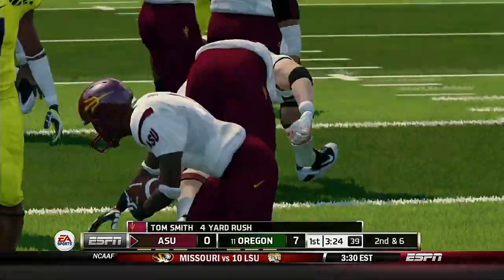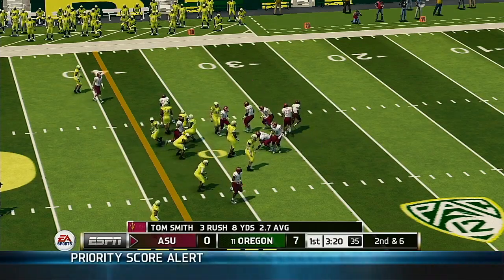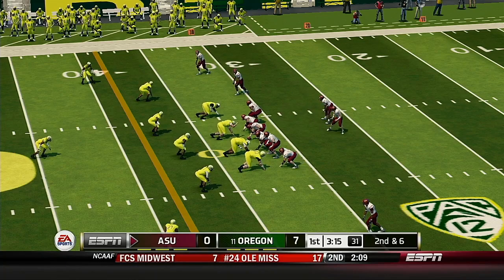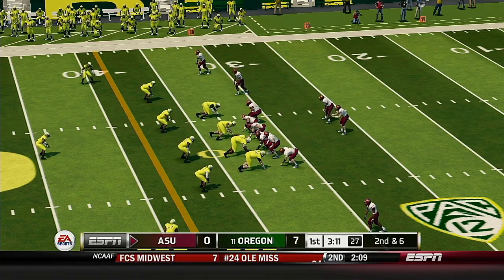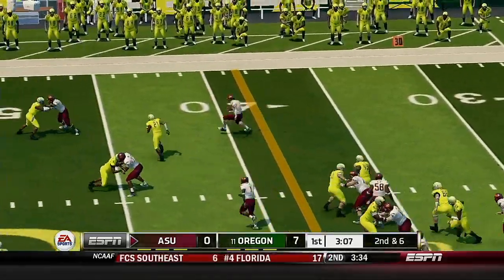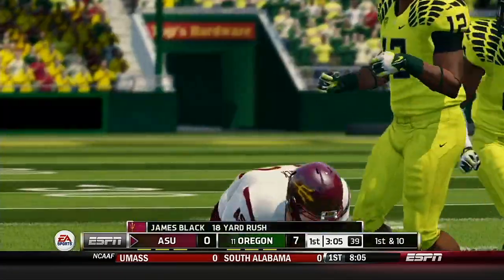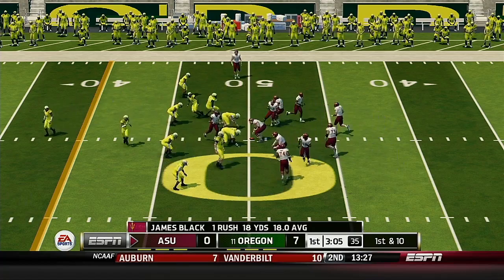And they get nice yardage on that run. That's good for 84 yards. That makes it second and six. He's got an opening. Makes it out to about the 50. That's a gain of 18. Man left. That makes it first and 10.